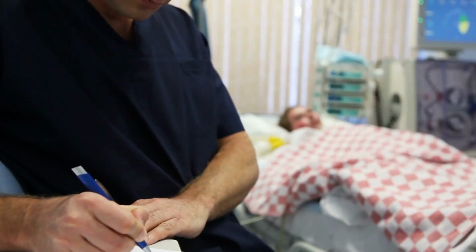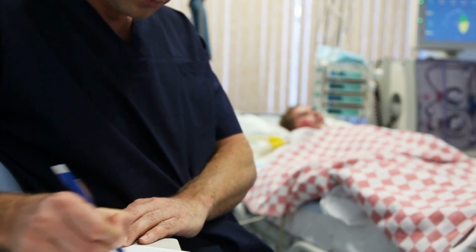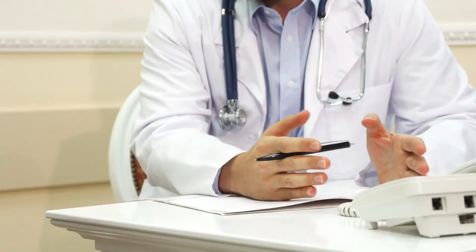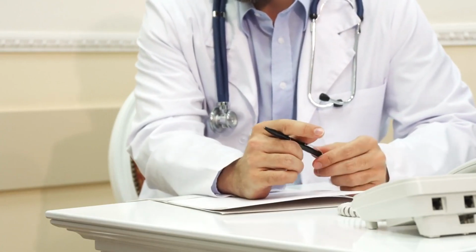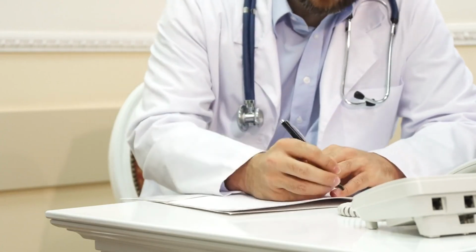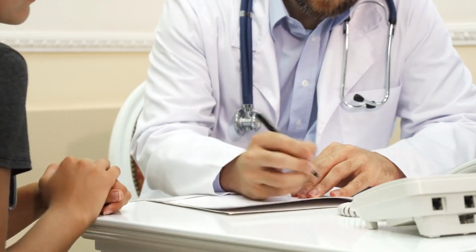How long does it take to get an Ozempic prescription? The timeline for obtaining an Ozempic prescription can vary depending on the healthcare provider's availability and the specific process they follow. In general, you can expect to receive your prescription within a few days to a week after your initial consultation, provided that you meet the eligibility criteria and there are no additional tests or evaluations required.